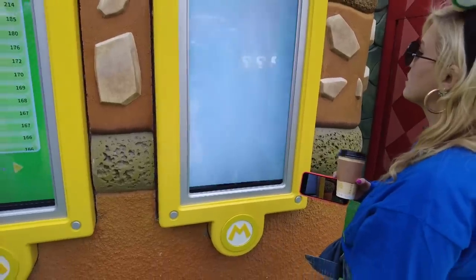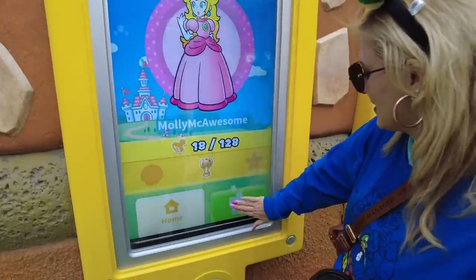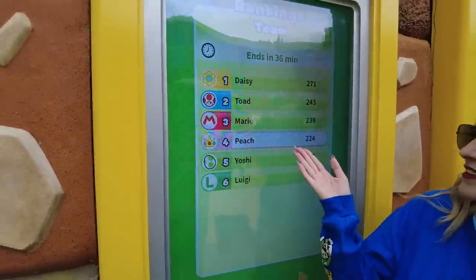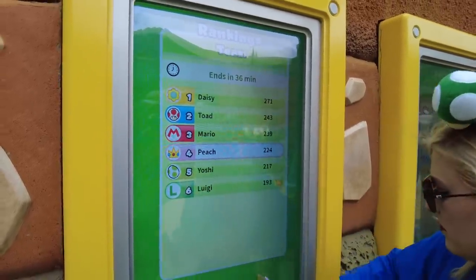And while you can use the app to track your scores, all of your achievements, your coins, there's also leaderboards throughout the park. Here's Molly's profile where she can check her ranking and scores for the day. Looks like currently Team Peach is in fourth place. Team Daisy is up front at the moment. The ladies are winning.